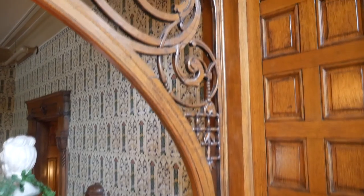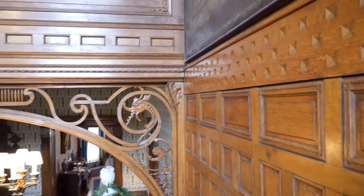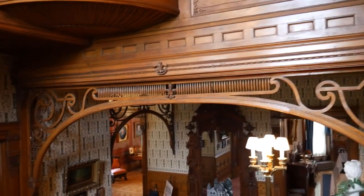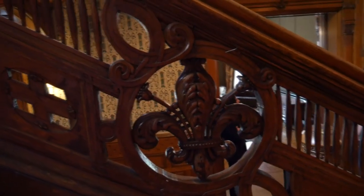That was something that Mrs. Conrad wanted to ensure. She was from Germany, so she had a strong German heritage. So only German carpenters were allowed to work on the woodwork in this house. Wow. It features seven different kinds of wood throughout the entire home. So every room that you go into will be a different wood type.